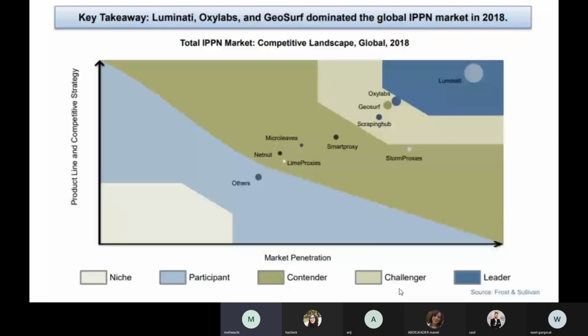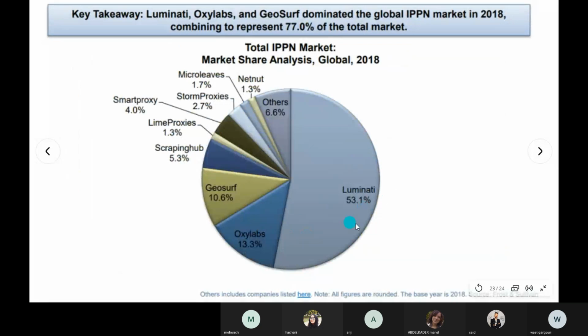So as you can see here, for the market share of proxies, Luminati is the leader here, and Storm Proxies is far behind. It's not that they don't provide the type of service that Luminati is providing. As we can see here, Luminati is dominating the market with 53.1%, while Storm Proxies only has a market share of 2.7%.